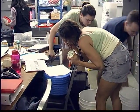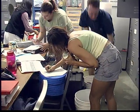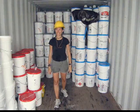Make a list of items packed in each container. An inventory will help you keep track of your belongings. Pack all of the essentials you'll need during the voyage in 1 or 2 containers. The rest of your bags may be inaccessible in a storage container for the duration of the trip.